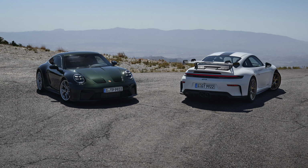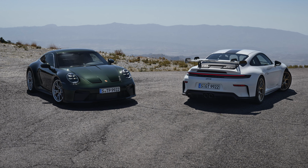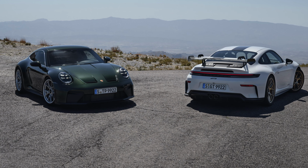Now, the GT3 cars that were introduced by Porsche seem to be more of a continuation and evolution of the 992.1 GT3s. There are going to be two GT3s being launched at the same time, which is a little different. So we're going to have the GT3, the race car, which has the swan neck wing, and then we're going to have the GT3 Touring, which is more of a gentleman's version of the race car. It's going to have the same powertrain as the GT3 with the wing, but the approach and the aesthetic is going to be a little different.